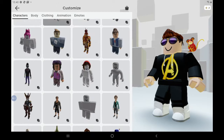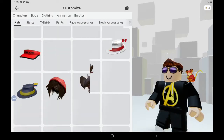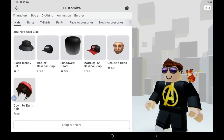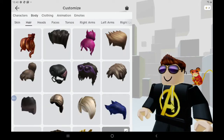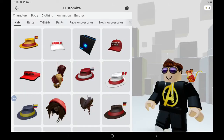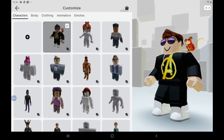And we're going to have some fun. I'm just going to show my clothing. I'm just going to show my hats, shirts, more hair, then hats, shirts, and characters. Now, first, we're going to start off with characters. Now, this is our first one.